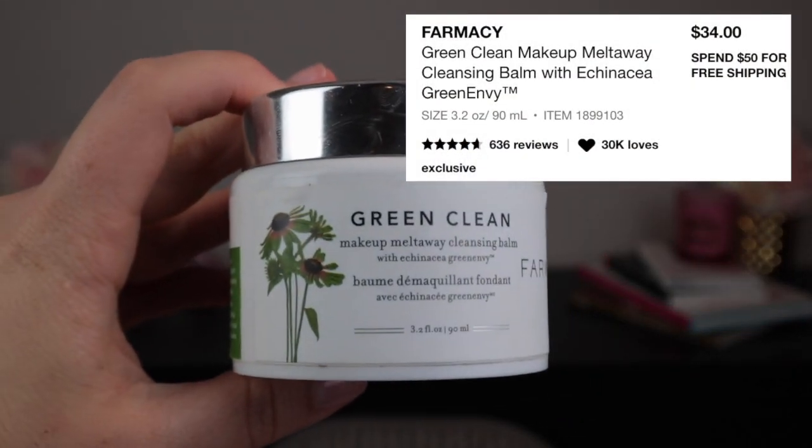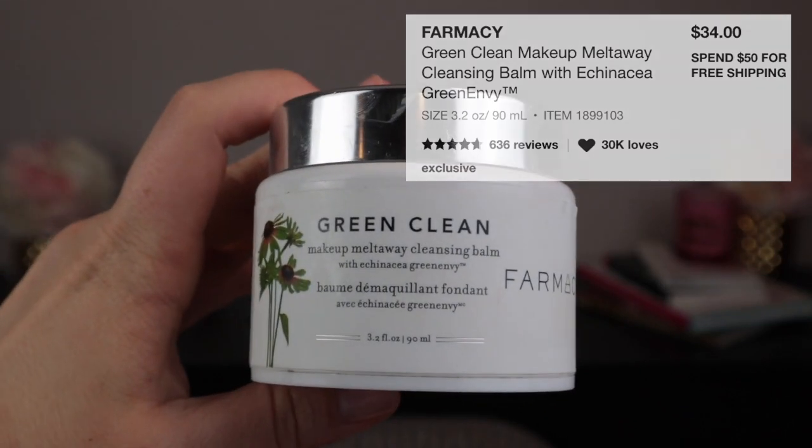I've used other types of cleansing balms like this and nothing is like this. And it smells absolutely amazing. I think it's the echinacea in there. I look forward to putting this on my face every single night. So I'll show you a close up of what that looks like. It comes with this little spatula so you can take a little bit of the product.